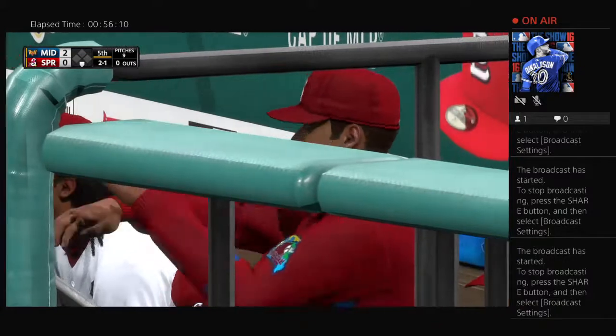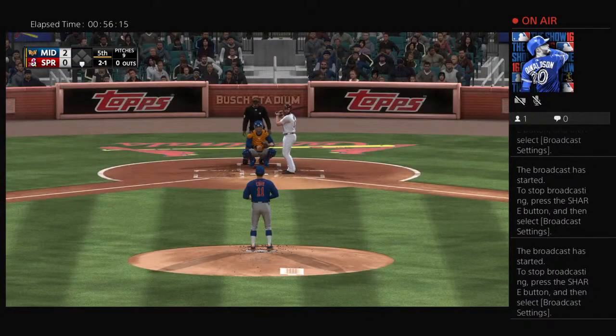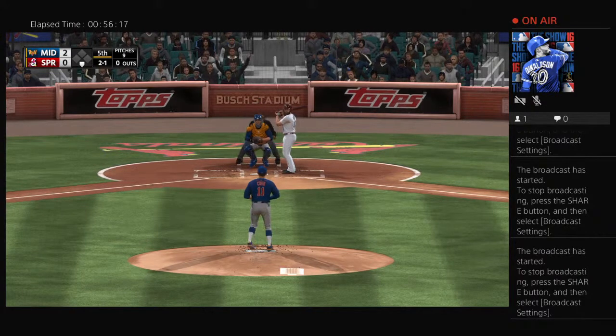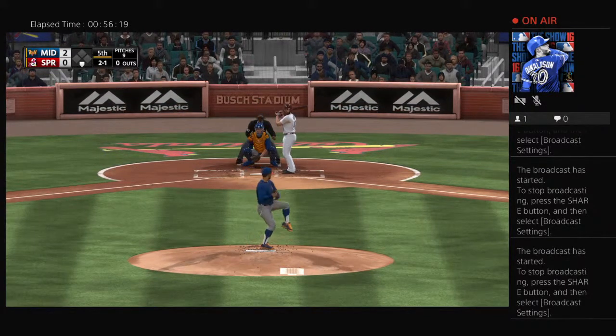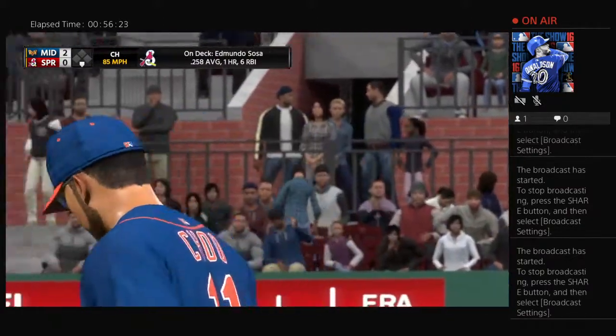Somebody needs to go rattle the cage right here. Take the bats and start throwing them all over the dugout to get these boys going. If this continues, I guarantee you see a different lineup tomorrow. Now the 2-1 is an off-speed pitch taken for a ball.